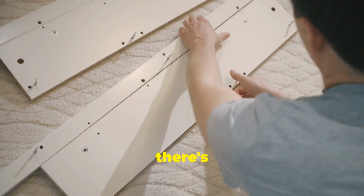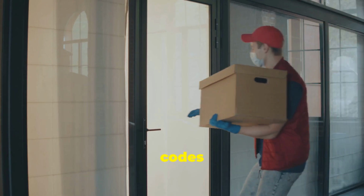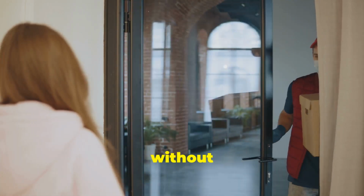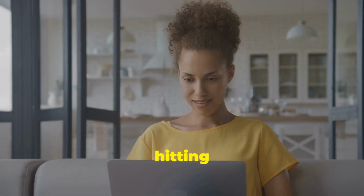But wait, there's more. Some of these promo codes even offer free shipping. Yes, you heard that right. You get to save money and get your goodies delivered right to your doorstep without paying a dime for shipping. It's like hitting the jackpot.